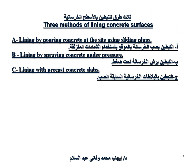There are 3 methods of lining concrete surface. Lining by pouring concrete at the site using sliding plugs, lining by spraying concrete under pressure, lining with precast concrete slabs.